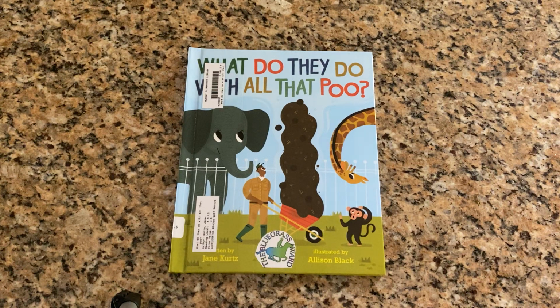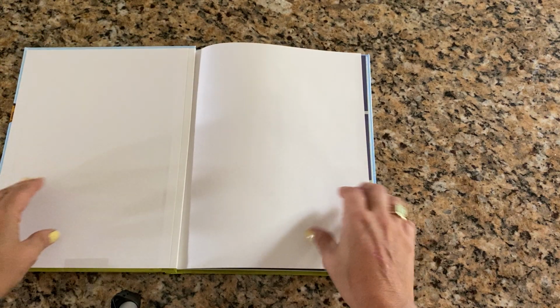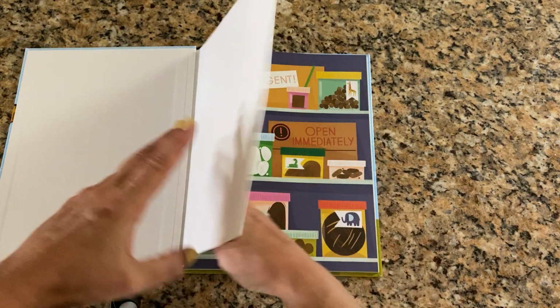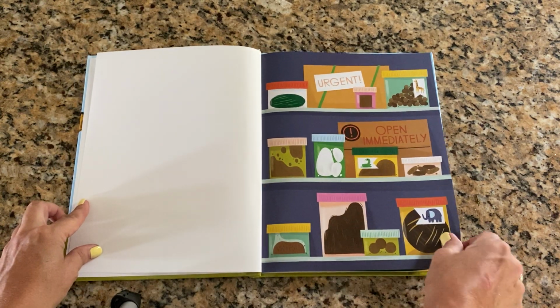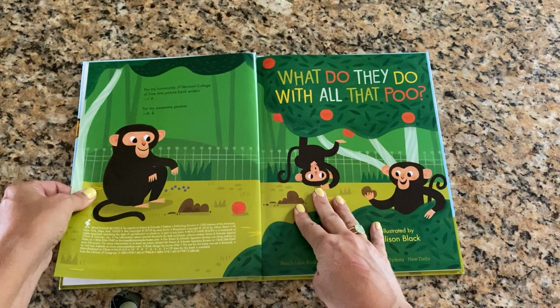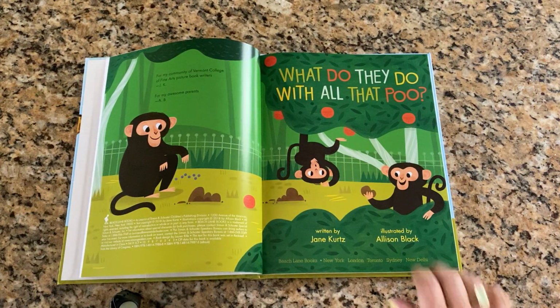Hi, today I will be reading the story, What Do They Do with All That Poo? Written by Jane Kurtz and illustrated by Allison Black. This is a 2019-2020 Bluegrass Award book nominee. So, what do they do with all that poo?